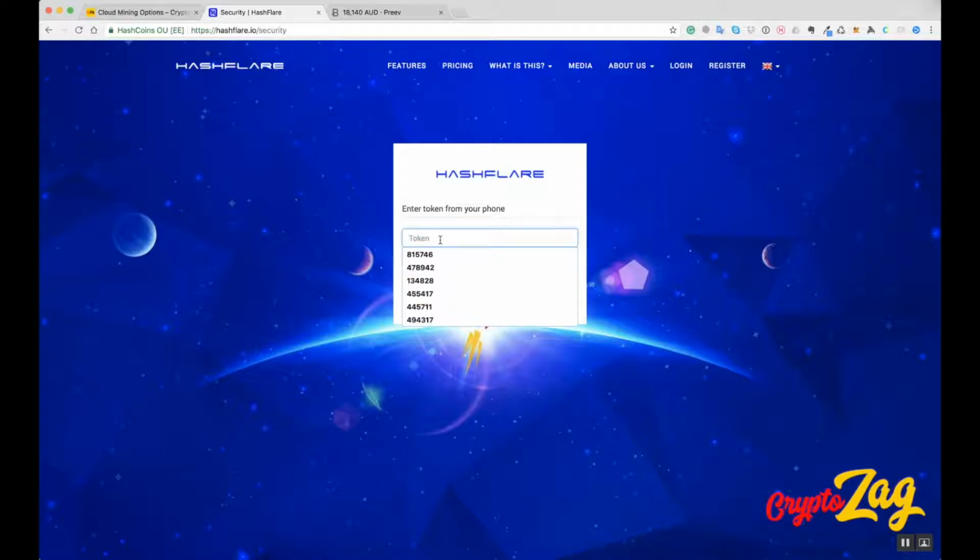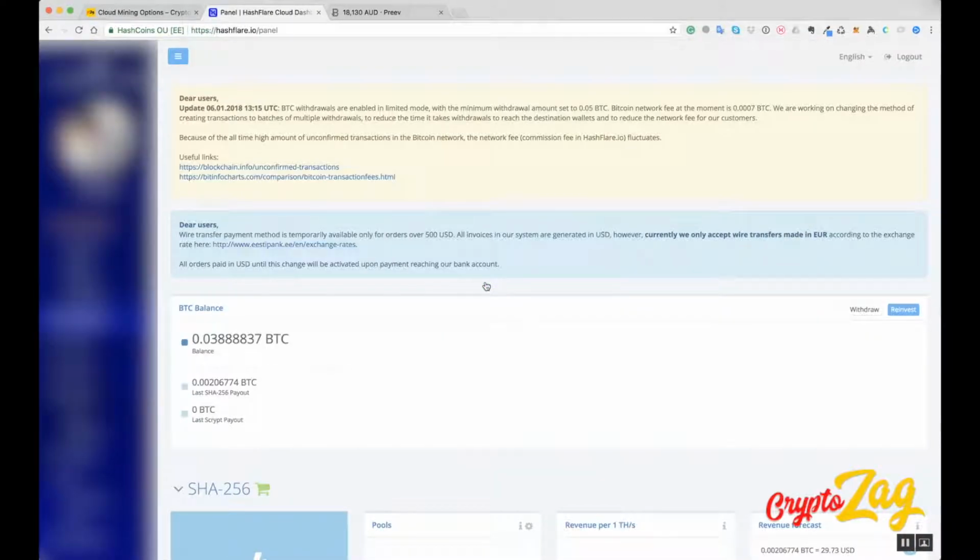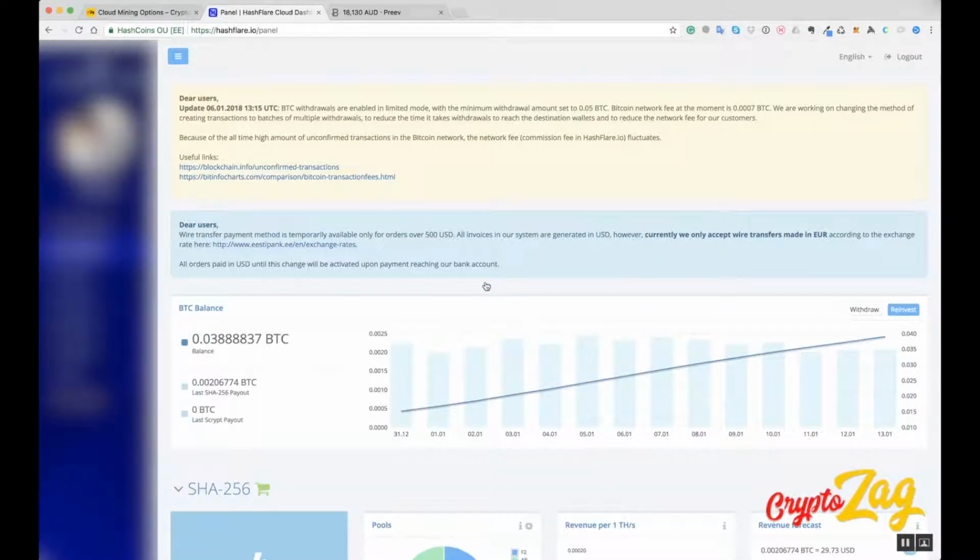Where am I at? Hashflare. Mine is 072747. Now, the reason why I don't mind saying that number out is because it changes every 15 seconds, literally, so there's no way you guys could possibly know what the number will be the next time I type that in. That's what's awesome about this. It's better than SMS. Anyway, let's get to the account itself.